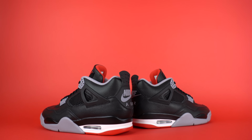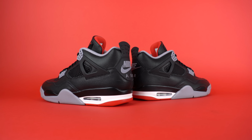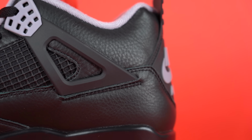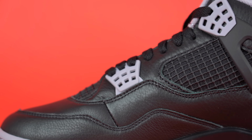But essentially what Jordan Brand did was take the classic black nubuck upper and switch it out for a black tumbled leather. And as we've seen with releases like the Reimagined Air Jordan 1 Royals, material swaps sometimes don't work, but in the case of this shoe, I think tumbled leather is just a more popular material right now than nubuck, and so it seems like people are really all about this release.